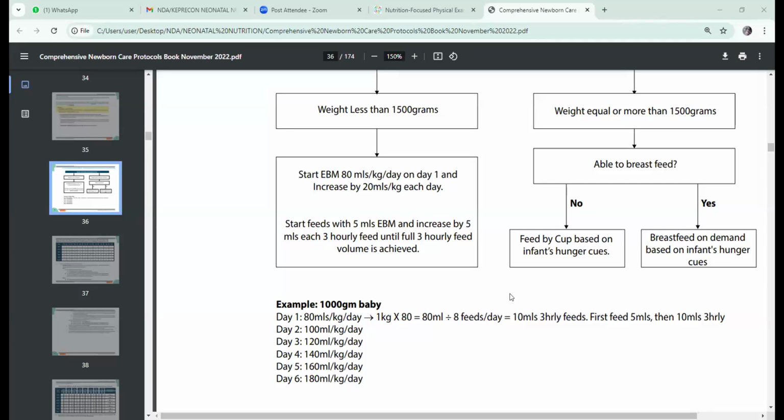When categorizing and assessing these infants, we're looking at those who weigh more than or equivalent to 1,500 grams and those that are less than. So we've looked at when they're able to breastfeed and when they're not. We can always switch to the cup system based on the infant cues, or if they're breastfeeding, absolutely breastfeed on demand. That is usually what we preach. Now, what if they weigh less than 1,500 grams?